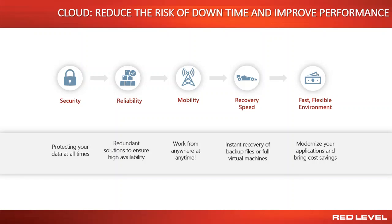Recovery speed is a huge one. We touched on backups and disaster recovery, and a lot of cloud providers out there have those features natively built into the cloud. And it's a heck of a lot cheaper than trying to implement new hardware and new solutions entirely on your own.